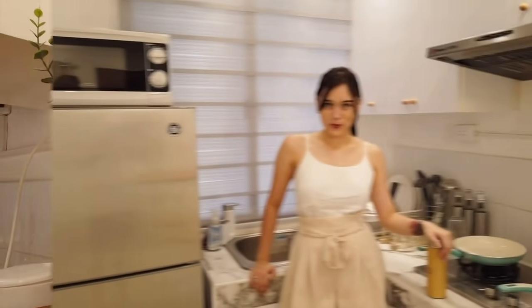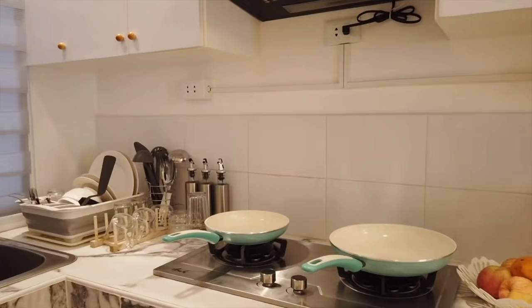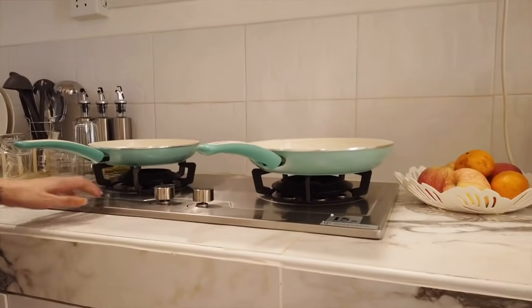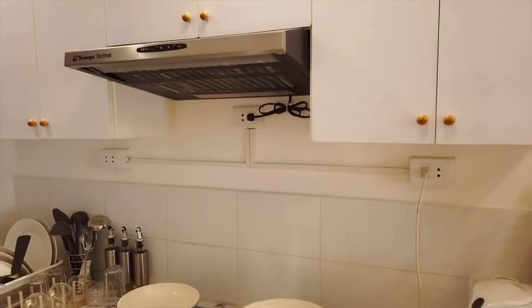Now, we bring you to our kitchen. Yeah, our mini kitchen. Yan. So, dito, pinagranite lang namin ng tiles yung countertop. Tapos, ito, installed yung aming stove para mas malinis ang tignan. Tapos, yung cabinets namin are all custom made din. Thank you din kay Mang Edgar.